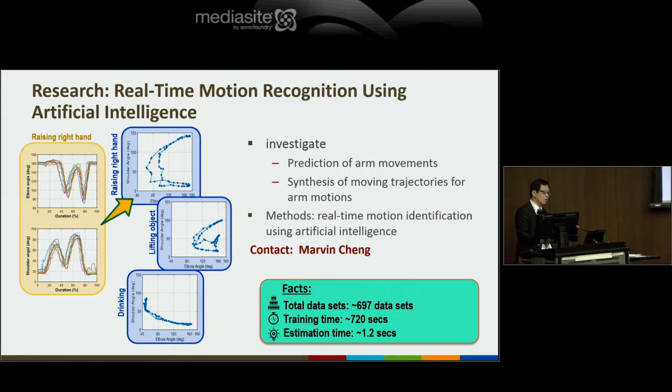But the drawback is that artificial intelligence is still computation intensive. Even though we are using an i7 with a lot of data and a very powerful CPU, it requires 1.2 seconds. Is that fast? I don't know, because a motion is typically 6 seconds. 1.2 seconds means you are waiting for almost half of the motion to be performed. Is that safe enough? Maybe yes, maybe not. It requires a future study to know whether it's good or not.